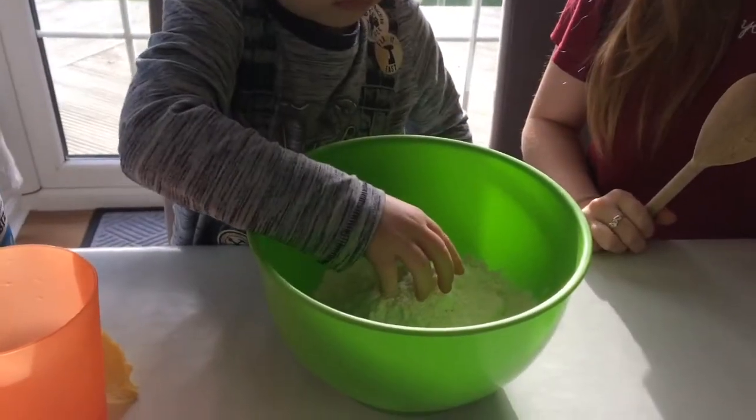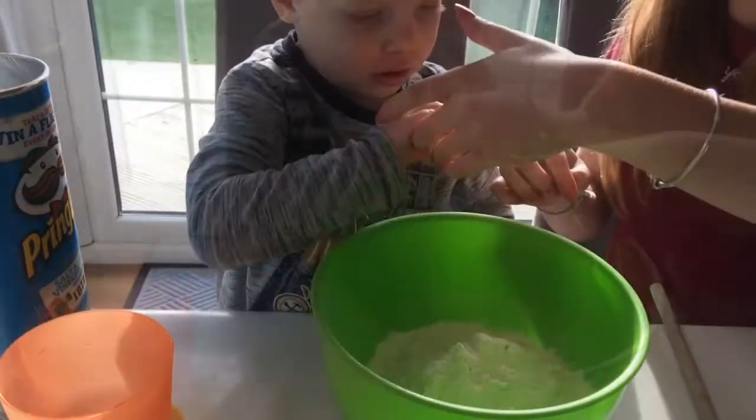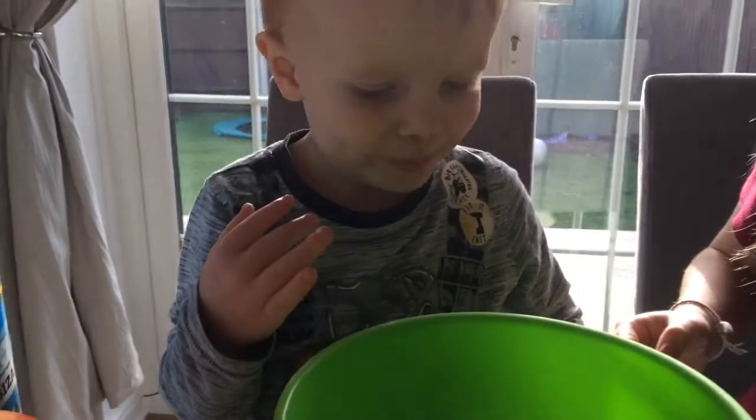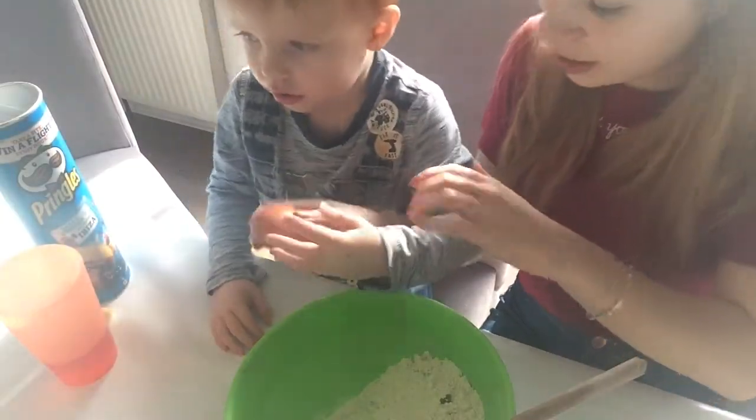Just a little bit, just a tiny bit, Dexter, because that's way too big. You know, taste it like that. You like flour? Right, okay. Crack the egg. I'm going to tap it and you're going to break it.